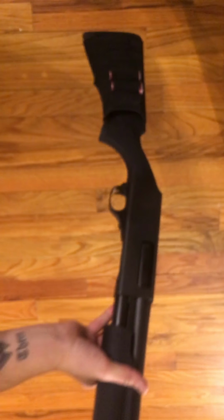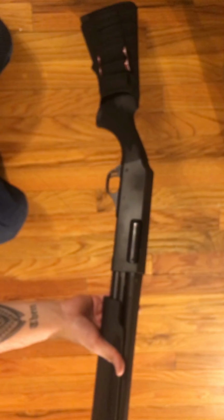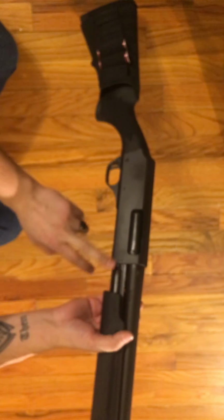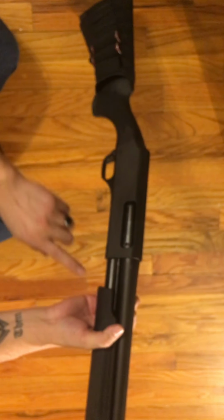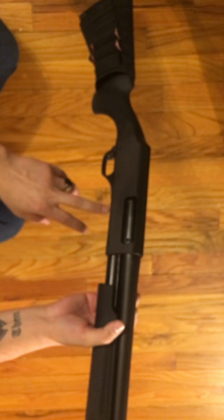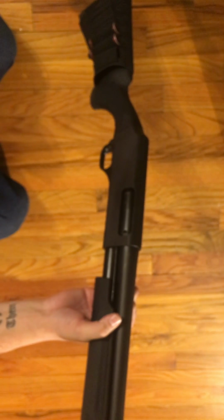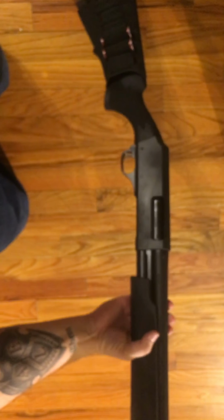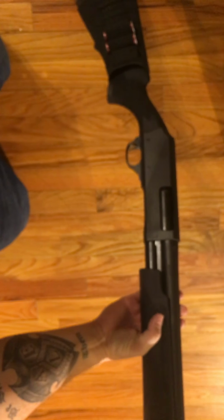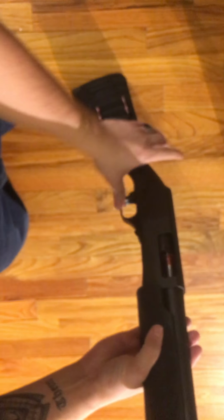I have an H&R Pardner 12 gauge, 18.5-inch barrel. Holds 5 in the tube, which is the same for rifles and shotguns in New York City. A magazine can't hold more than 5 for a rifle, and for a shotgun, the tube can't hold more than 5. So this is 5+1. 3-inch. This does not accept 3.5-inch shells. You can see snap cap in there.